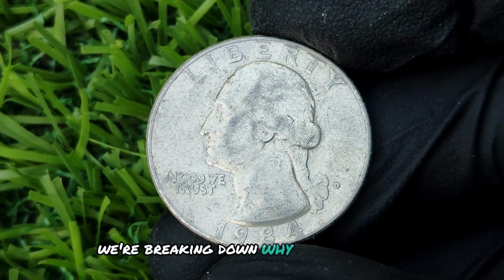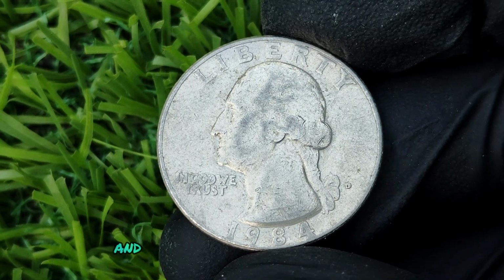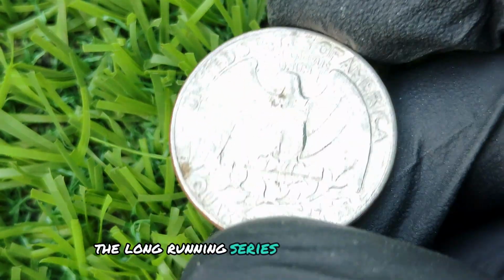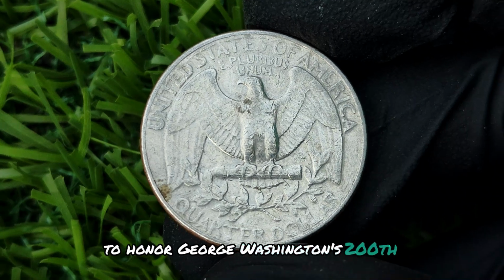We're breaking down why that coin was worth a fortune, how to check if you have one like it, and how to actually sell coins for serious money. The 1984 Washington quarter is part of the long-running series first minted in 1932 to honor George Washington's 200th birthday.